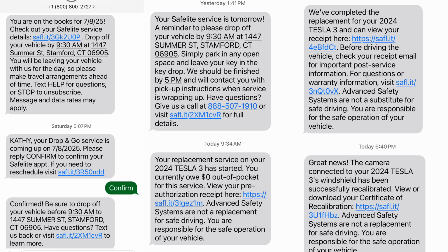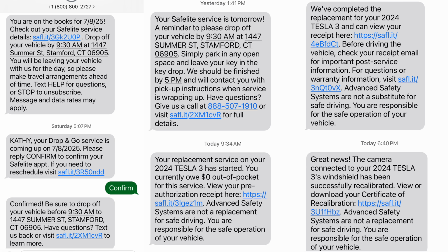And then they said confirm. Be sure to drop your vehicle off before 9:30 a.m. on Summer Street, Stamford. Then the day before the service was supposed to happen, they gave me a reminder: please drop off your car before 9:30. And so I did, and it was good to get that as well. When they started the service itself, they sent me a text saying your service has started, and you currently owe $0 out of pocket. Finally, we've completed the replacement for your 2024 Tesla Model 3, and you can view your receipt right there.